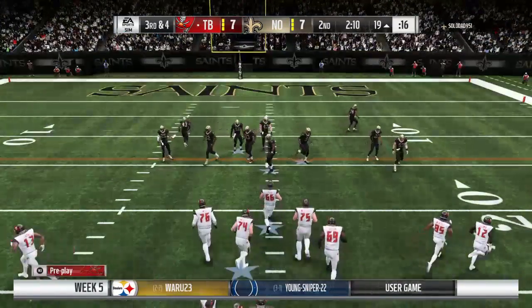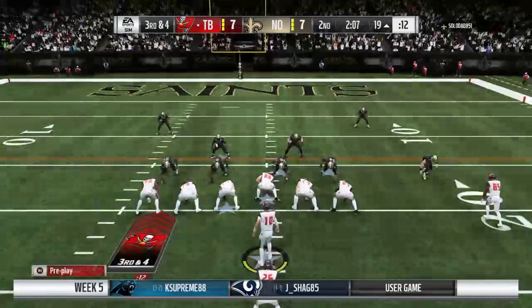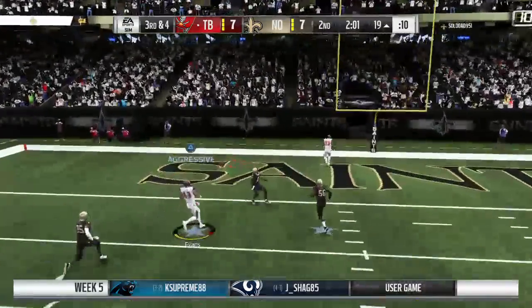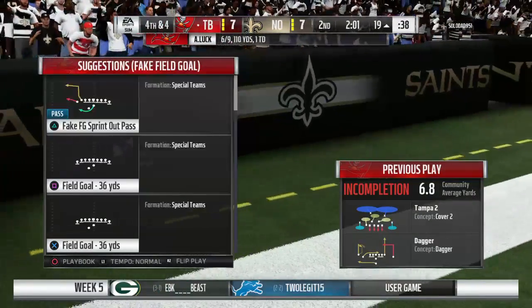Well, they don't need to run another play here before the 2-minute warning. Let's see if they do it anyway. From the gun on third down, Luck. And it's incomplete. Took a shot, couldn't connect.